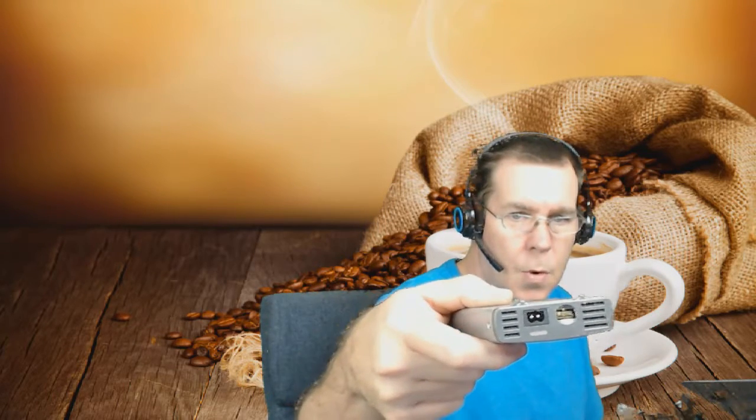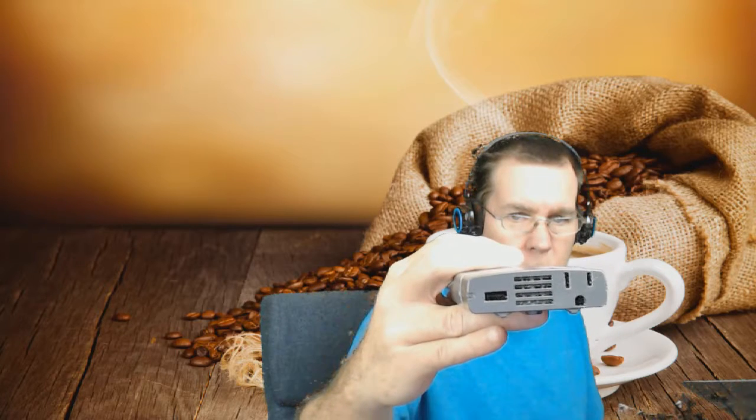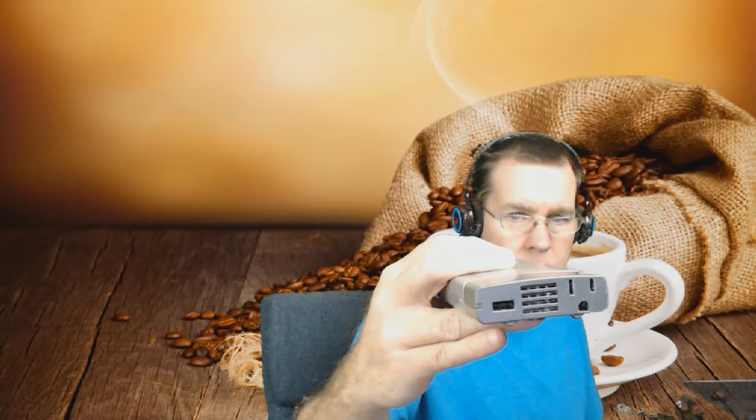Then I have me a power block. Pocket inverter that I use. It has a little cord that plugs in and goes in a cigarette lighter, and then it gives me the 115 volts and also USB power as well.